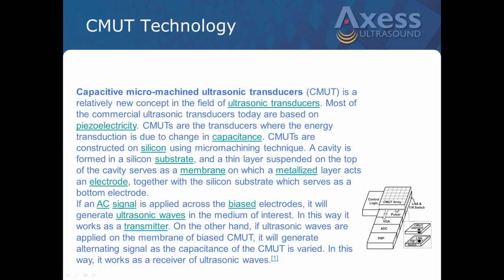Now, as we've talked before, composite arrays, single crystal arrays are all a crystal material, raw earth material that's converted into a crystal and fired to get a piezoelectric effect to generate ultrasound by vibrating that crystal. CMUT is the first technology that is not using a crystal material at all.